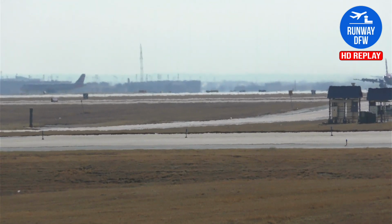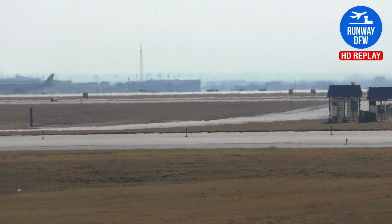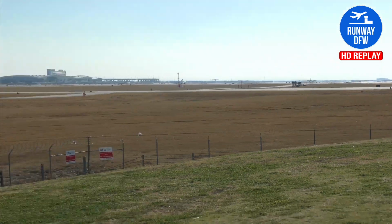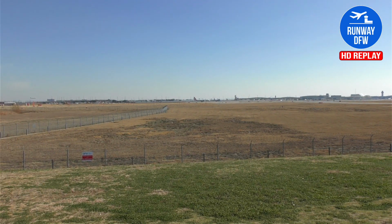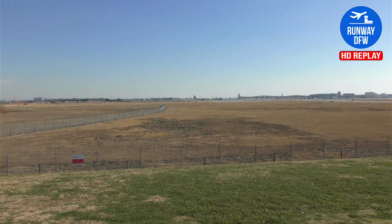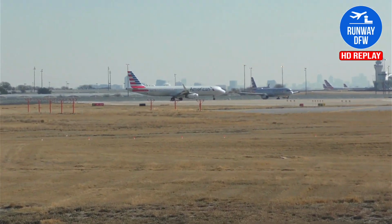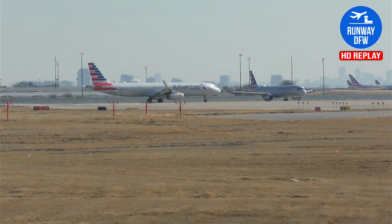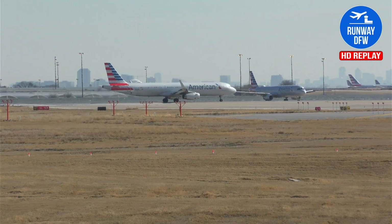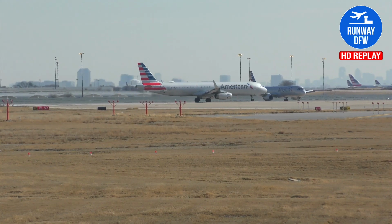And that was Flight 671, an A321 American Airlines coming in from San Diego. We just saw one take off to San Diego. Okay, we got a couple of 321s there. One is going to Palm Springs, the other is going to an unspecified location, at least according to flight radar.